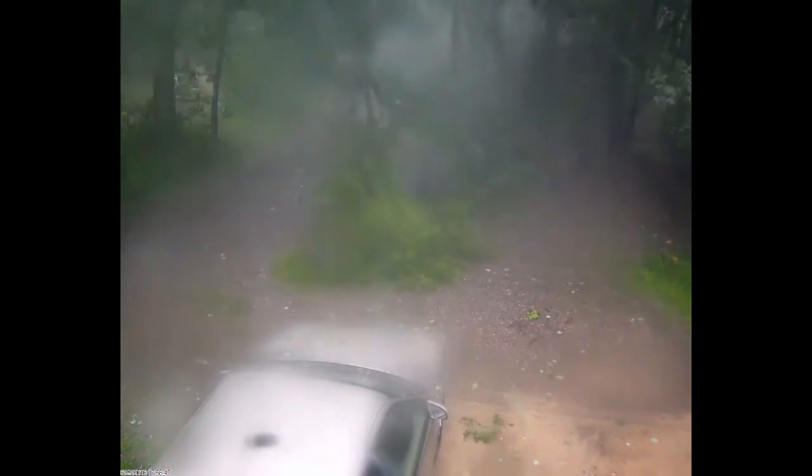There's the big one. That was the 60 mile an hour gust. Here come the trees down. Just missed my car parked out there.